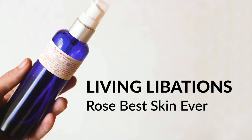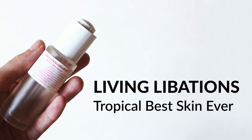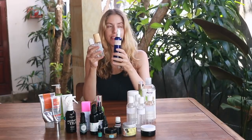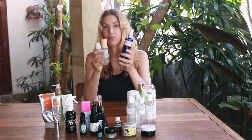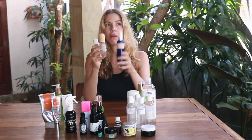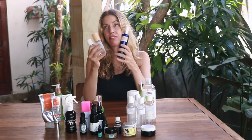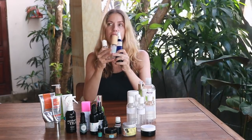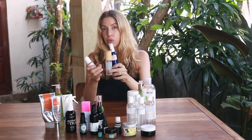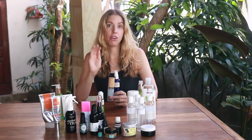This one is the rose one, I've got the Seabuckthorn, and I've even got the tropical one. Out of all the Best Skin Evers I've tried, and I've tried at least 5, if not more, out of their line, I find they all have similar weight. I would say the weight of them is in the medium to light range of the oils. The only exception so far has been the sandalwood, which is a much lighter weight oil, and it does not contain coconut oil.